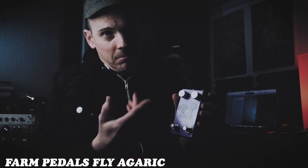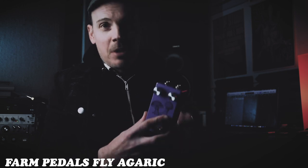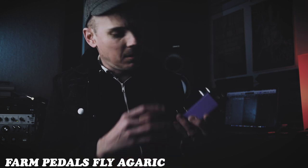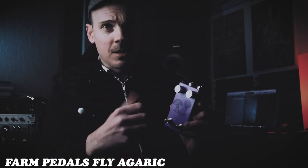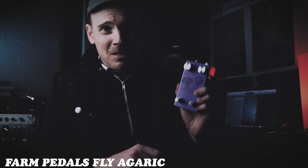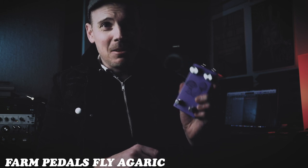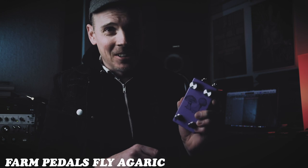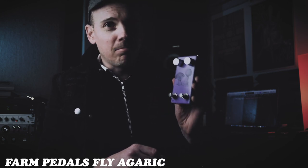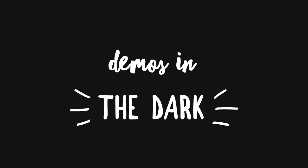Thankfully, it's still here. I put Velcro on it immediately, and it's been on my board ever since. But this is a four-stage phaser. It's two four-stage phasers, and you blend them together. And honestly, it's a four-stage phaser, but it is the best-sounding univibe that I have heard in a long time. It is super good. I'm really into it. I tell everybody I know about it.